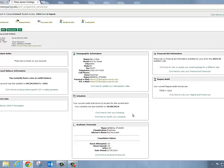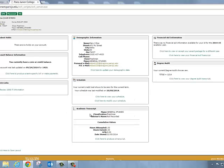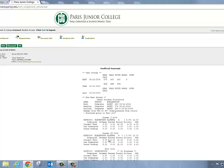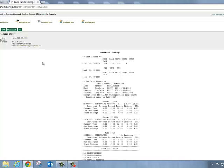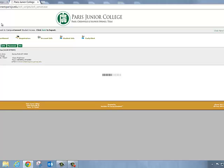You can view your schedule. Your academic transcript is listed in this box. If you click here, it will show you your transcript. It will be unofficial, but you will be able to see all of your semesters. Once again, if you click back on the dashboard, it takes you back to the main page.